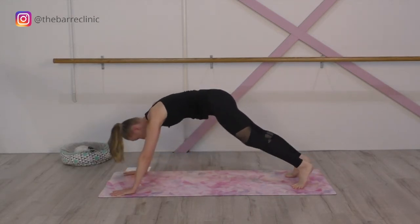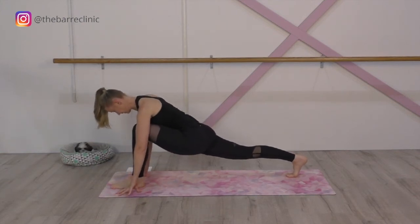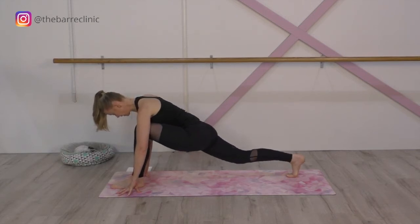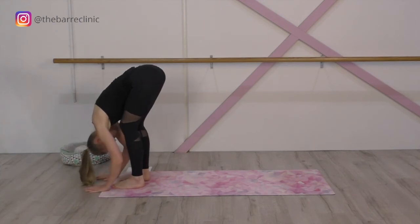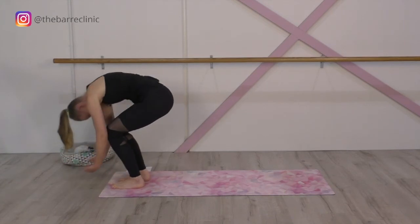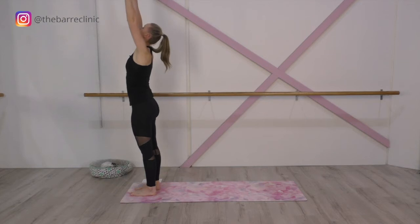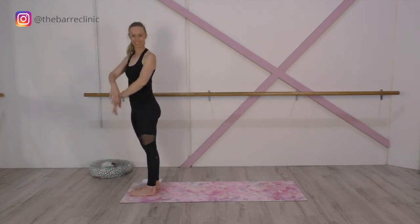Inhale, step the left leg forward. Pause here for a moment. Bring the back leg towards the front leg, holding your forward fold. Lift your sitting bones up to the sky, and then bend the knees. Inhale all the way out, Urdhva. Exhale, relax. We take that one more time each side a little faster.